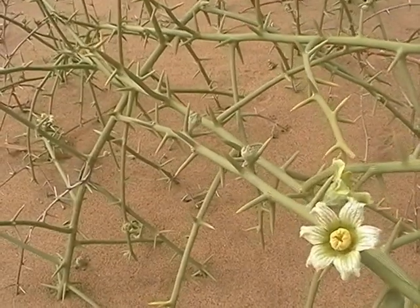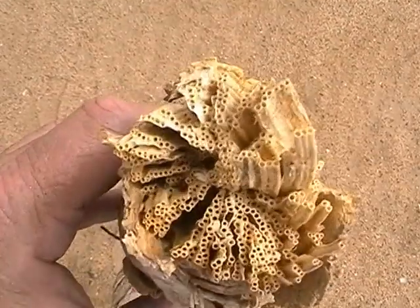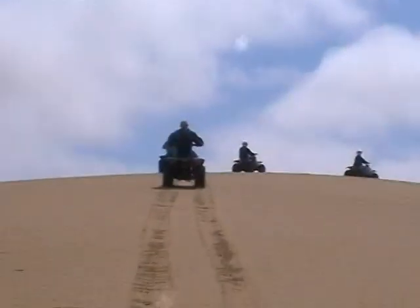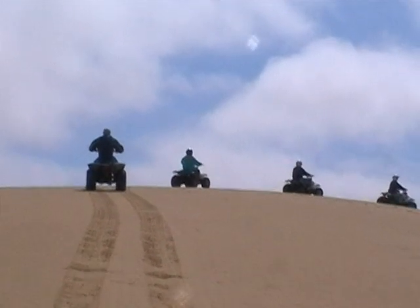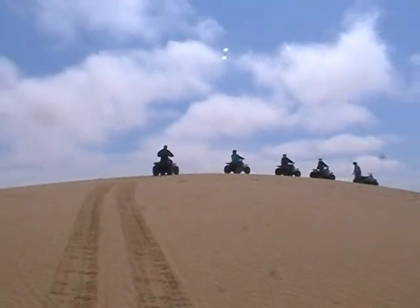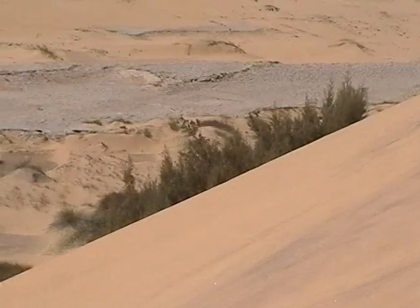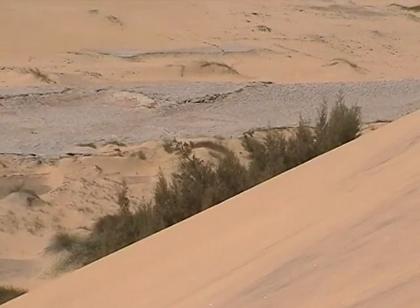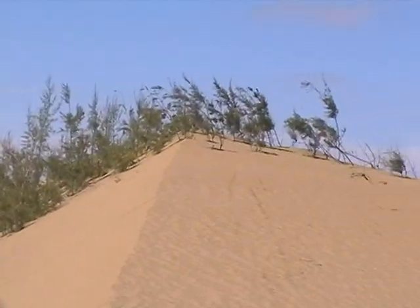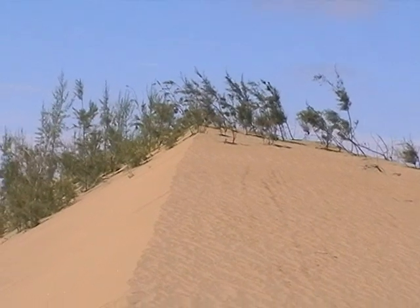The narrow plant that climbs over the dunes. Look at the capillaries in the roots. And the fruit. The tree you see in the middle of the picture also copes with the dunes. As they encroach, the tree grows taller and taller and eventually sticks out of the top. But as the dune moves on, it dies.